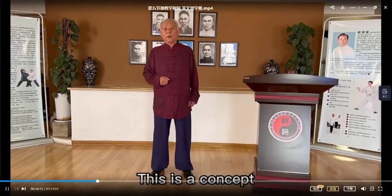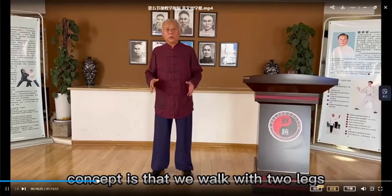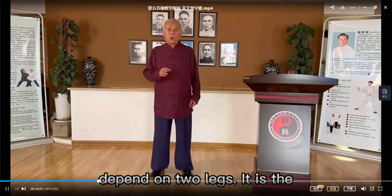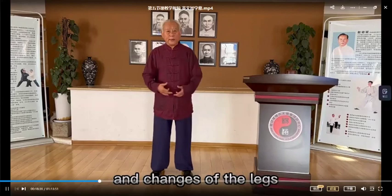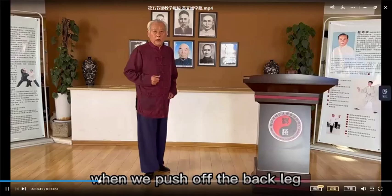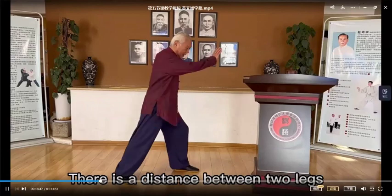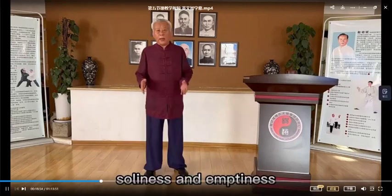This is a concept. Another important concept is that we walk with two legs, and that advancing and retreating depend on two legs. It is the crouch between the hips that coordinates and adjusts solidness and emptiness, and changes of the legs. For example, when we push off the back leg, the front leg must be powerful for bracing. There is a distance between two legs, just like a bridge. The crotch integrates power, solidness, and emptiness of the legs.